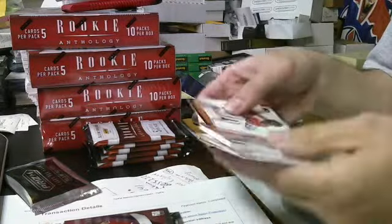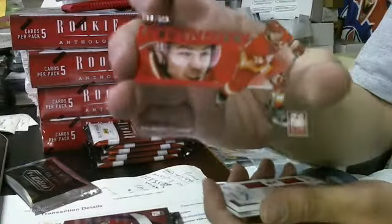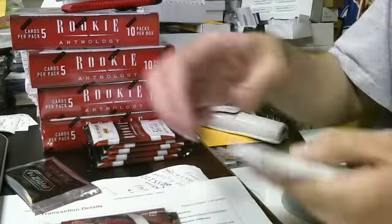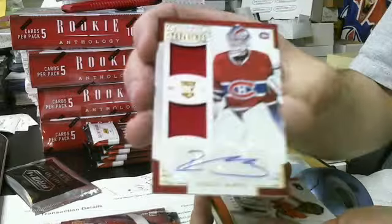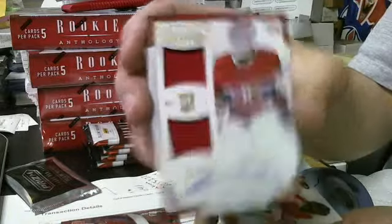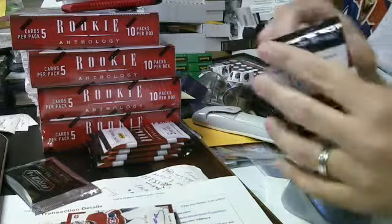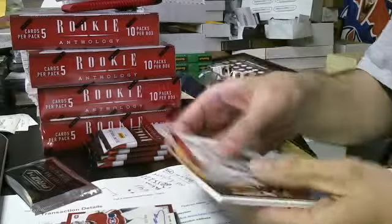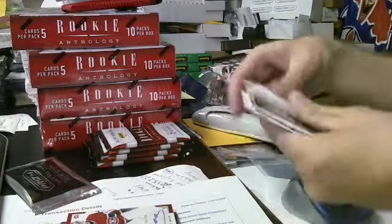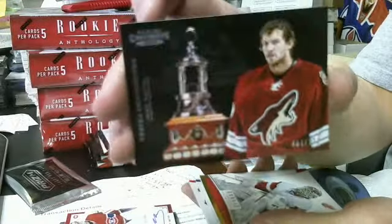Fairly thick one here. We got an Intensity insert. It is of Jarome Iginla, numbered out of 500, still for the Calgary Flames. And then we got a Dual Jersey Autograph Rookie Treasures of Robert Mayer for the Montreal Canadiens, numbered out of 499. And we got a Vezina Contenders numbered out of 999 of Mike Smith for the Phoenix Coyotes.